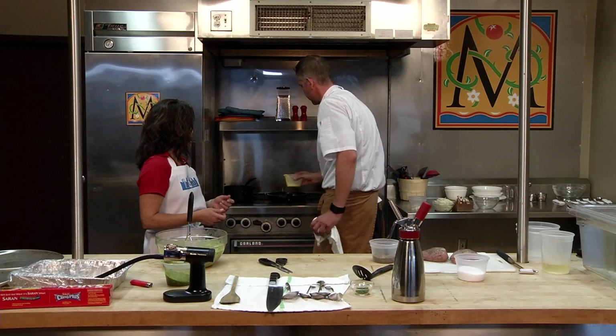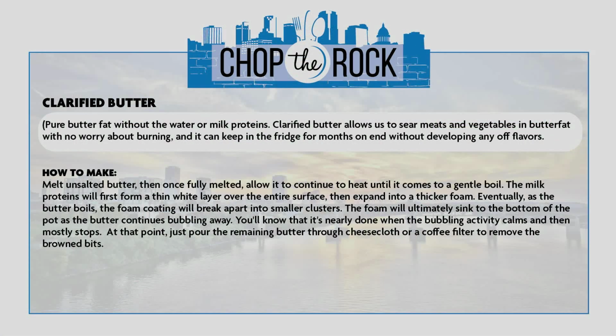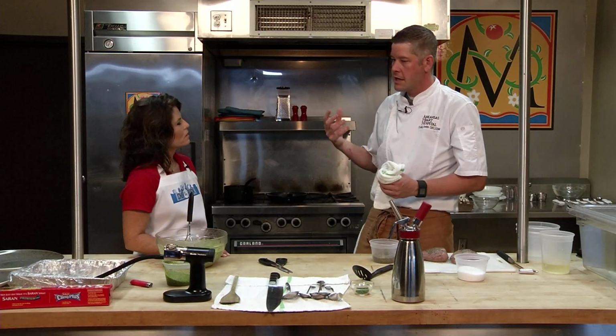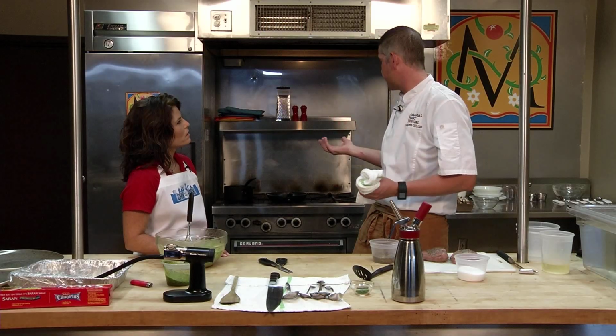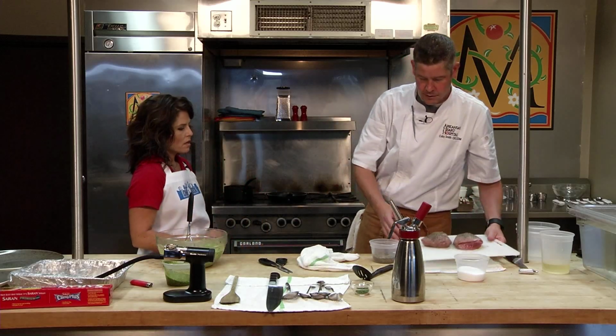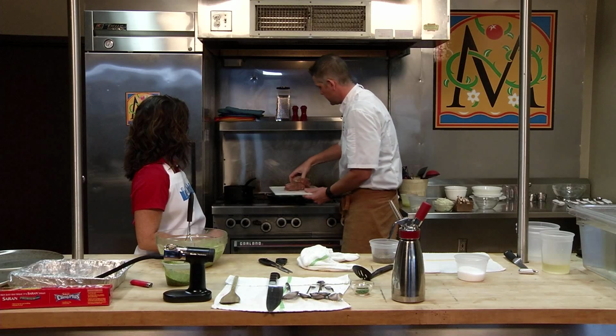And this is just clarified butter. So tell me a little bit about clarified butter too. Do you just take regular butter and bring it to a boil? You'll see a lot of the fat float to the top and you can skim that off. It gives it a lot better flavor, but you're taking the butter solids and the water out, which keeps the clarified butter from burning. Oh, okay. Get this good and hot. Looks like we're there.